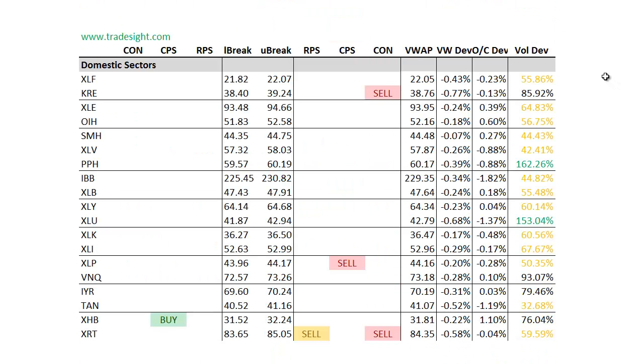Moving on to the domestic sectors, not a lot of weakness here, but there are just a couple of things scattered throughout. A couple of deviations to note. We've got a volume bump here in the PPH, and we also have one in the XLU. The XLU is pretty weak today, well more than 1% below the day's open, and fairly weak and below the day's VWAP as well. This carry is flirting with a contra candle to the downside. That one is also pretty weak and actually getting weaker as the day goes on here. It's pretty well below the day's VWAP, so definitely those are a couple of things to keep on the radar.